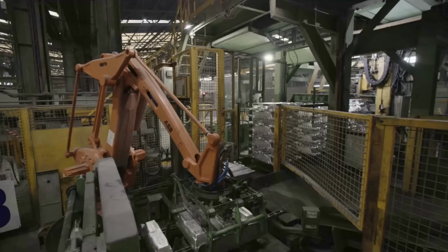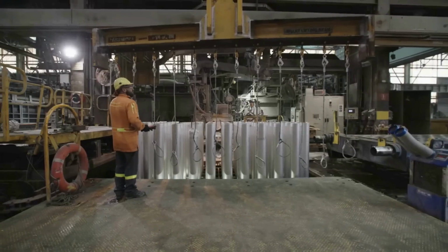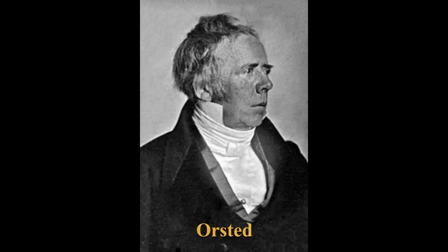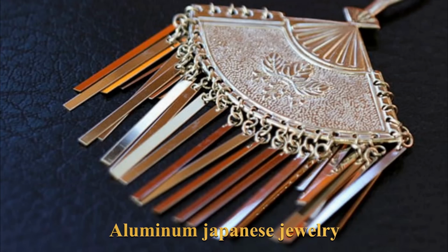Hi everybody, so this stuff, aluminium, it's an amazing material, it truly is. I mean, we're a bit blasé about it because we use it for stuff like this, cooking foil and drinks cans. We're so used to it, we probably don't think about it much, but it was actually only discovered in the mid-19th century by Hans Christian Ørsted, who separated it from alum, which is incidentally where it gets its name from, using mercury salts.